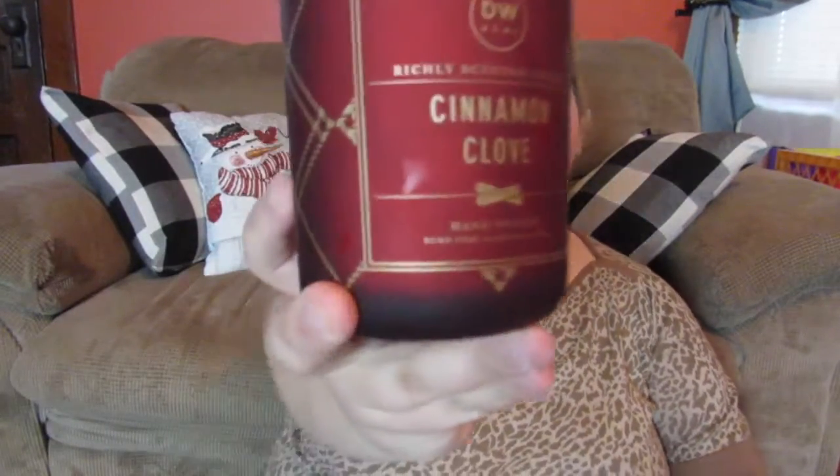So first thing that we'll start with is the candles. My very first favorite winter candle is this DW Home candle, and it is the cinnamon clove, and I just love the scent. It just smells warm and spicy, and it just reminds me of Christmas. So if you need a candle that smells like holidays, this is your definite go-to right here.